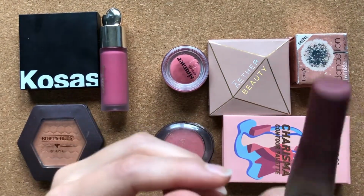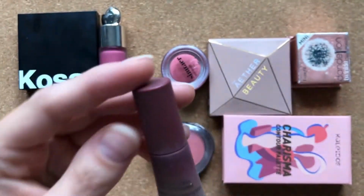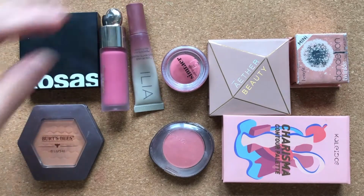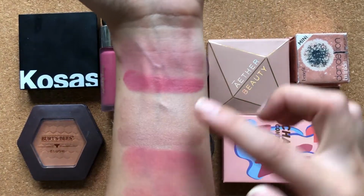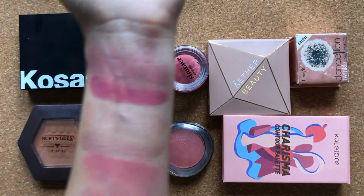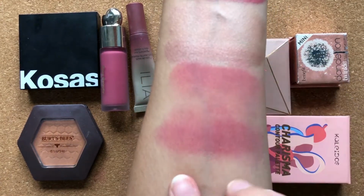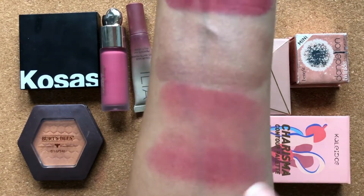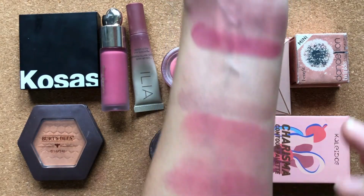Oh, and it has a fantastic smell. Sorry, I'm a little far from the... Yeah, much better now. So, it has a fantastic smell. It's a vanilla smell, but it's not a cheap vanilla smell. It's a good vanilla smell. So, I think you can see here, it's a little deeper, a little more pink, but it's also a very believable color.